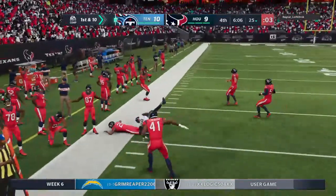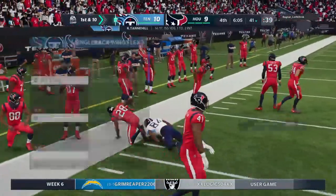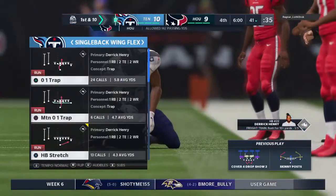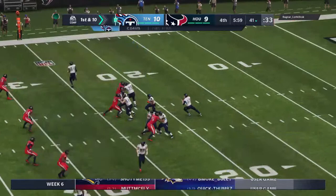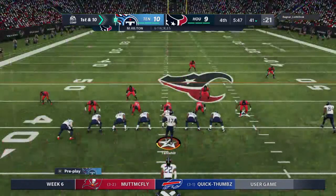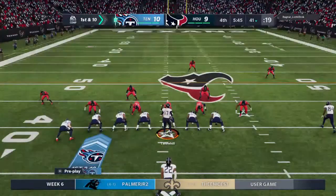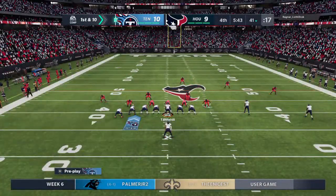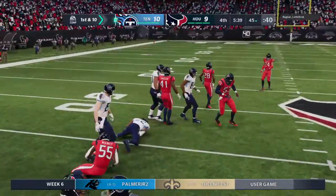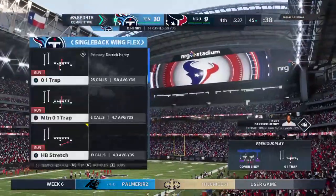Now this one complete to Corey Davis. And they get him down, but not before he takes it across the 40-yard line. 16 yards right off the bat and a first down. And the Titans first down. One play has him up past the 40 already and another 1st and 10. Derrick Henry. He'll take this from the 40 up to the 45 for a gain of 5.